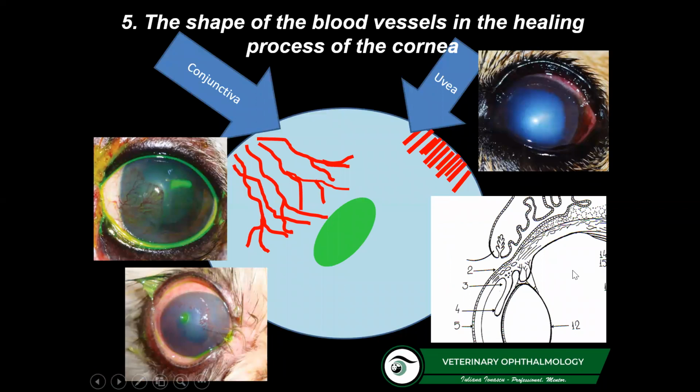The shape of the blood vessels in the healing process of the cornea is wonderful. These blood vessels will tell you whether you have a superficial lesion or a deep lesion, a deep corneal ulcer or a penetrating corneal wound. And we have two shapes of these blood vessels that are struggling to heal the cornea.